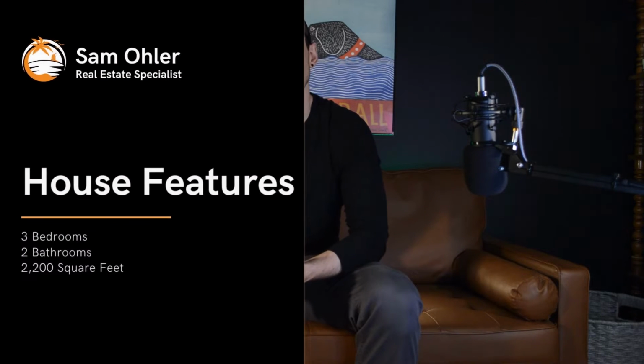It's got a couple outbuildings, and it does also have 3 bedrooms, 2 bathrooms, and it comes in right at 2,200 square feet. So it is a pretty good size for a family. However, it is going to need a little bit of work before you can move into it, as you'll see later in the video. But the area has a lot to offer as far as being away from all the neighbors. It gives you a little bit more privacy than you would get in a suburb or in the city.